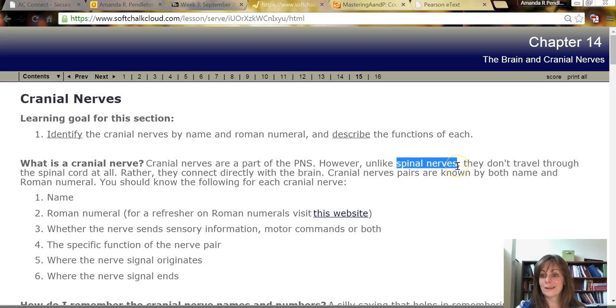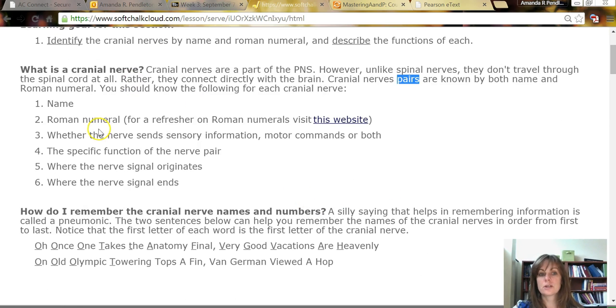Spinal nerves go in and out of the spinal cord, but cranial nerves instead go directly in and out of the brain. There are 12 pairs, okay, so I guess you could say 24 total, but it's really 12 pairs, and each pair has the same function. It just goes to an opposite side of the body.